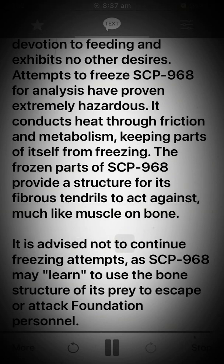It is advised not to continue freezing attempts, as SCP-968 may learn to use the bone structure of its prey to escape or attack Foundation personnel.